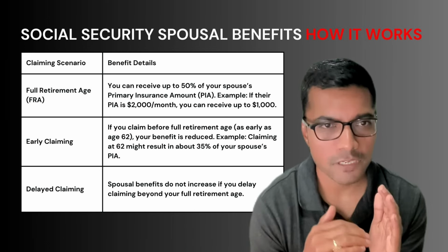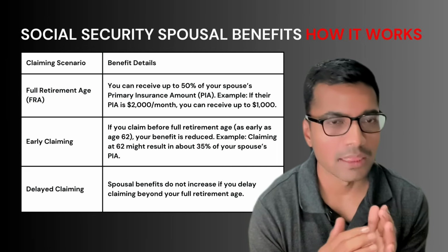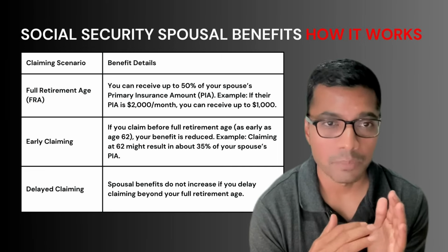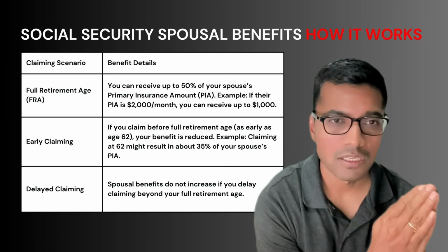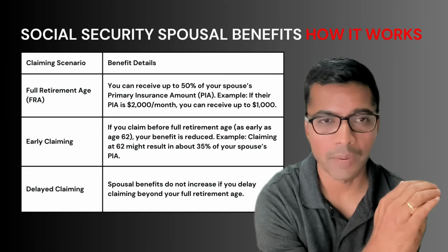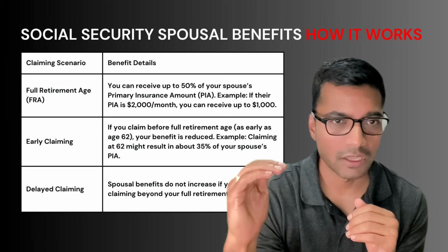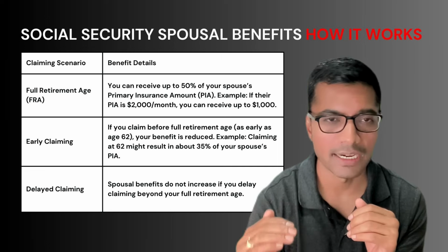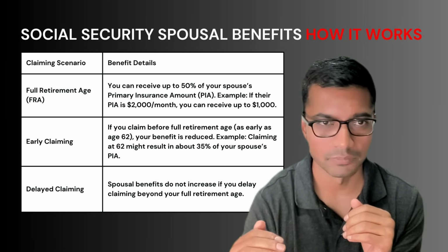If you have opted for spousal benefits early, like let's say at age 62, that amount is reduced to 35%. So the same example where your primary spouse is eligible for $2,000 as PIA, their own retirement benefit, and your maximum spousal benefit is $1,000. If you have applied for your spousal benefit at age 62, you would get only $650.